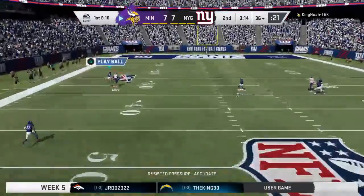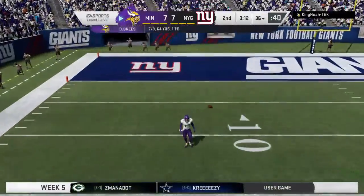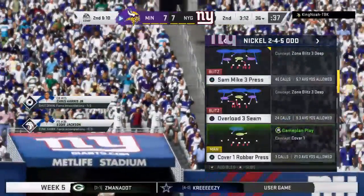Here's Breeze to throw. Try to lay one up deep. And that is incomplete. Took a shot there on first down, but he couldn't reel it in.